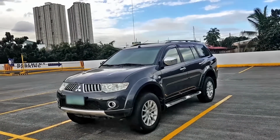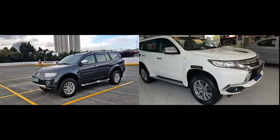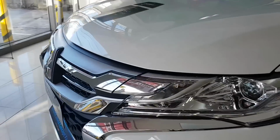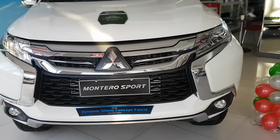I own a first-gen Montero, and on the outside, the new one bears no resemblance to the one it replaces. It now sports Mitsubishi's new Tri-Shield design at the front. Now this is subjective, but I'm not a fan of this design.